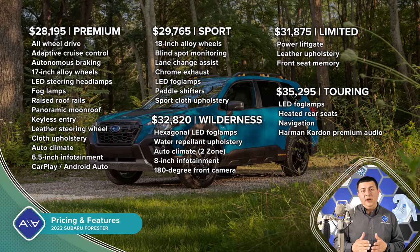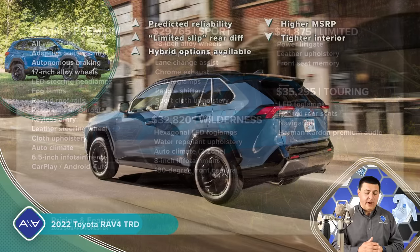Because the Wilderness is in the middle, there is also a more expensive Limited trim and a more expensive Touring trim at the top. The pricing scheme makes sense because it puts the Forester Wilderness about $4,000 less expensive than the other Wilderness model in the lineup, the Outback Wilderness. But before we talk about that, let's dive into the competition with the Toyota RAV4 first.